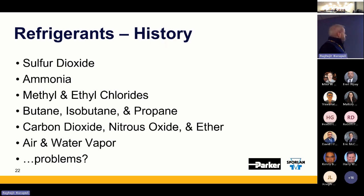Oh, wait a minute. Butane, isobutane, and propane. Those were used early on. But guess what? They're only slightly flammable, right? Right, John? What is it you tell me all the time? If I want to be a billionaire, come up with a way to make propane non-flammable as an additive? Yeah. I'm working on that.